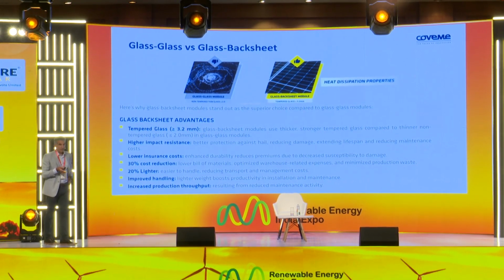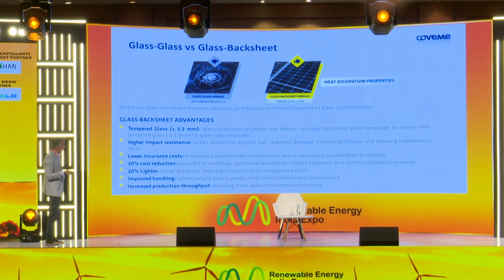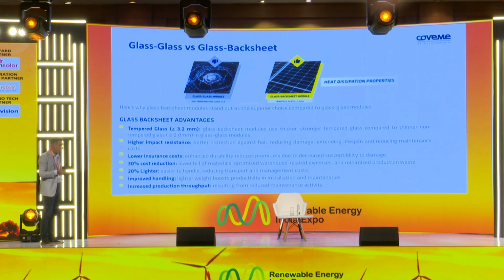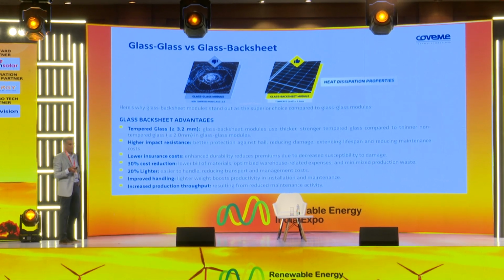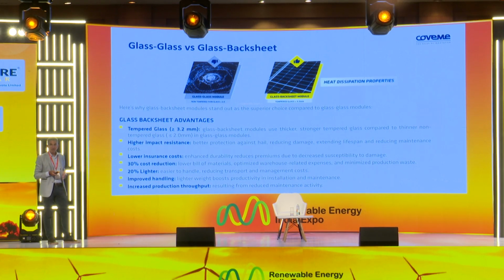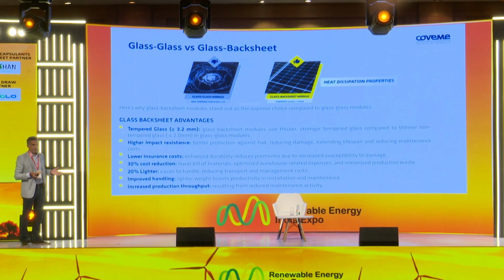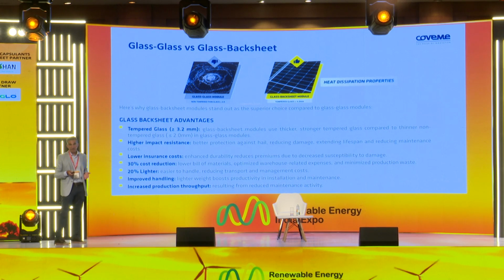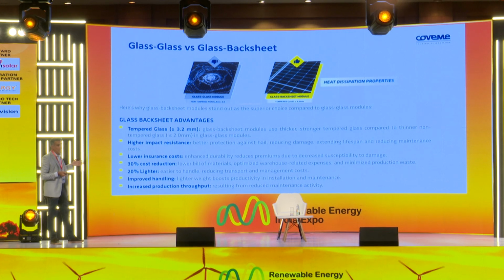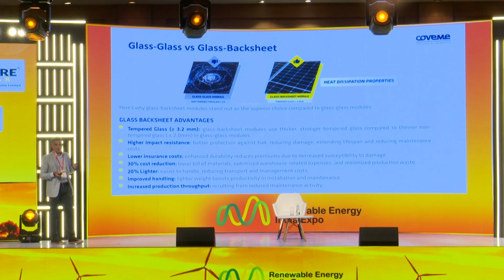A few words about glass-glass versus glass-backsheet. As I said, we are observing more and more cases where PV plants, say in the US, in Europe, maybe less in India, where there is a high probability of hail impact, have PV modules that are broken, completely destroyed. And imagine the cost for the investor, and the premium price of the insurance company is going up. In fact, the 2 plus 2 millimeter glass, or even less, is not fully tempered, it is heat strengthened. Again, this is one major topic.